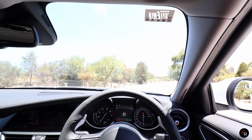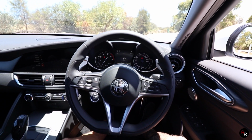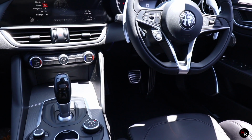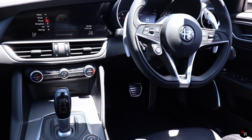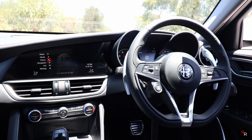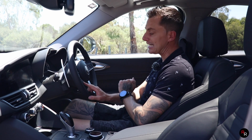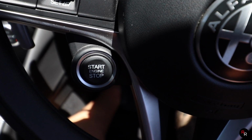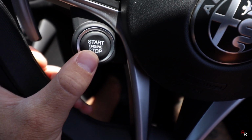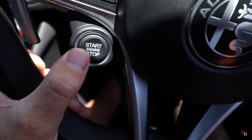You come down to the wheel, and the wheel feels very, very nice. It's a little bit thin, but it actually does feel really good in your hands. You've also got this stitching in the sides of it here, and it just feels very high quality, actually. Another nice thing that they've done is the start-stop button is actually mounted on the wheel. So like a Formula 1 car or something, you get in and just push the button on the wheel and you go. So that is a really nice thing there.